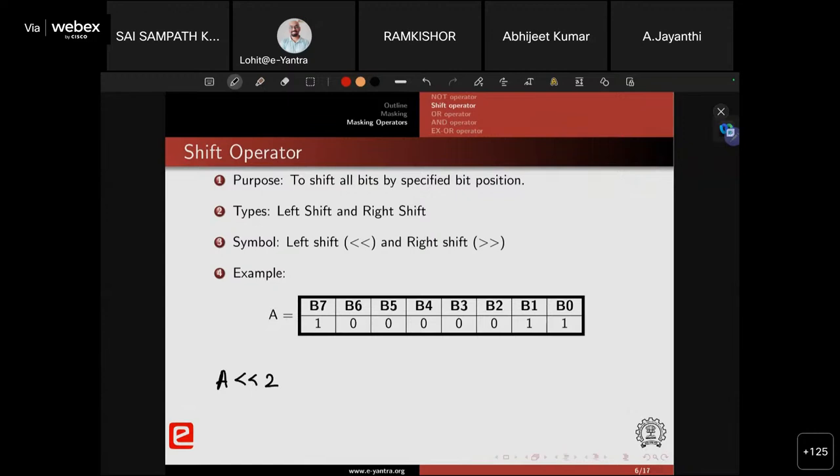Consider an example. The value of A is 1000 blah blah blah 11, and you want to left shift. This is the symbol of left shift. Left shift A by 2 bit positions. This is the purpose: shift bits by specified bit positions. So the specified bit position is 2 bits. This one will be going here and this will be going here. So these two ones will come here. Sorry, everything will be shifted. Similarly, all the bits will be shifted by 2 bit positions.